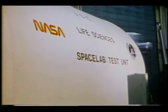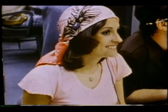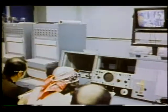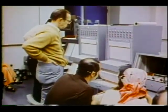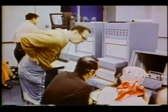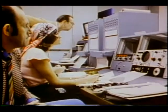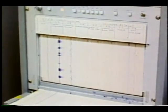In January of 1975, we had a space lab simulation in which cardiovascular experiments and other types of experiments like vestibular experiments, rat experiments, plant experiments, where the hardware was tested out. Not only did we test out procedures, we tested out the crew procedures, the hardware itself, and the timelines and the power that it took for the experiments.